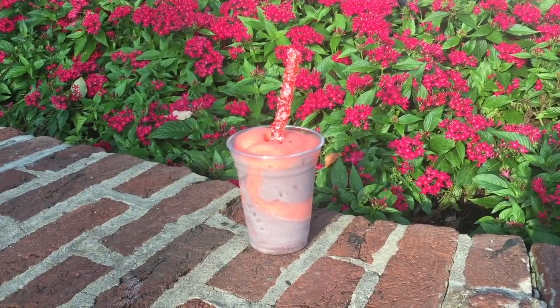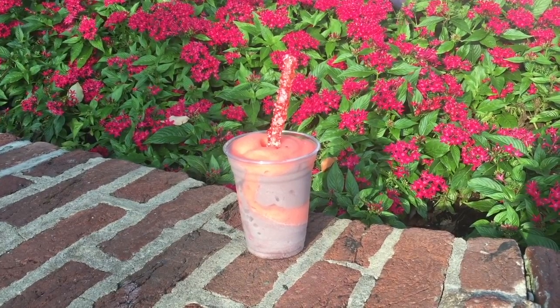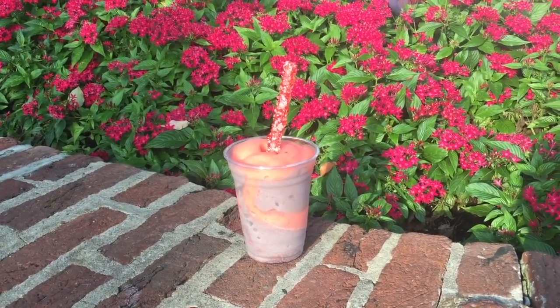It has been a while, and I just ordered this drink. I love how the straw has candy on it. It'll definitely be really interesting to try.